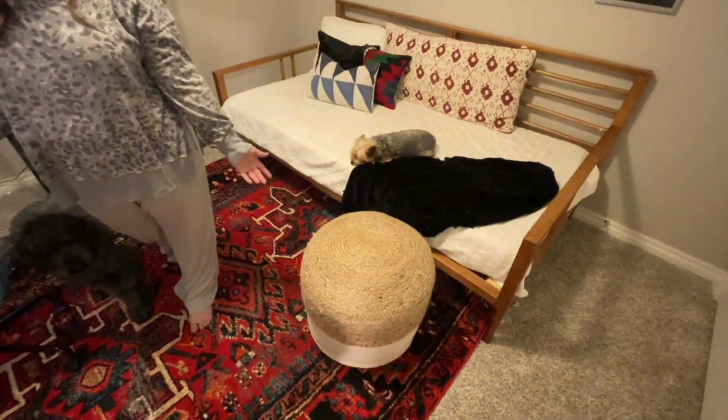So that is my room and I love it. Oh, and my poof. I forgot to say my poof, but I love my poof. It's great. I've always wanted a poof and I've never owned one. So for this room, I bought a poof. Okay, so bedroom? Bedroom. Let's go.